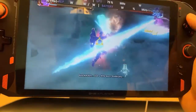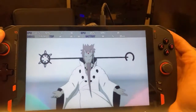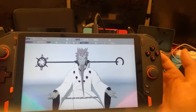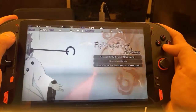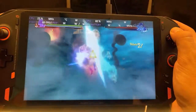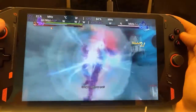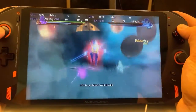But the Win Max, I believe it's the Win Max 2021 model, I feel like the fans can't keep up with that power. I don't know if it makes any sense. It's cool, but sometimes I feel like it throttles too much for my taste. But that's just from my beginning testing, you know. I'm still trying to get the right drivers and all that stuff for the Win Max 2021 model.